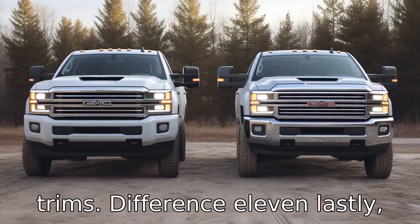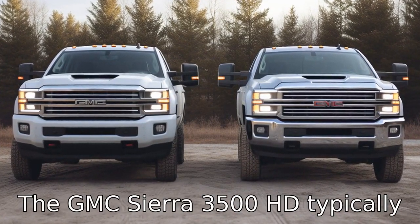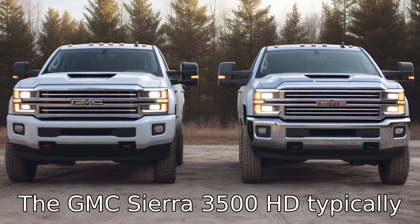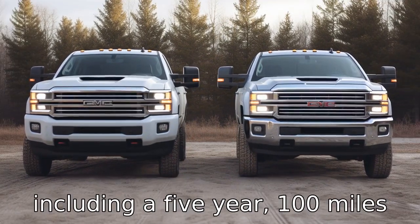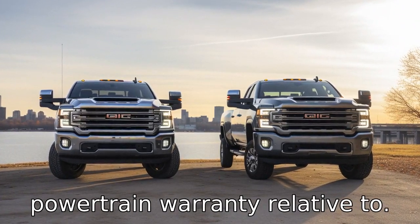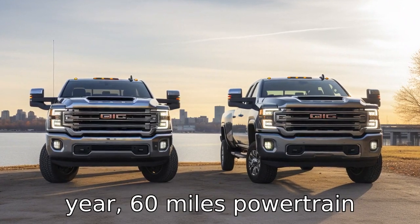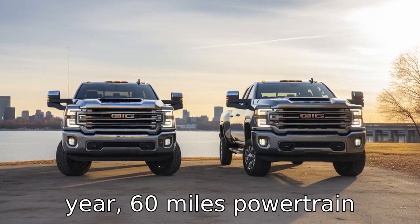Difference 11. Lastly, warranty coverage is a significant difference as well. The GMC Sierra 3500 HD typically offers a better warranty plan, including a 5-year 100,000-mile powertrain warranty, relative to Ford F-350 Super Duty's 5-year 60,000-mile powertrain warranty.